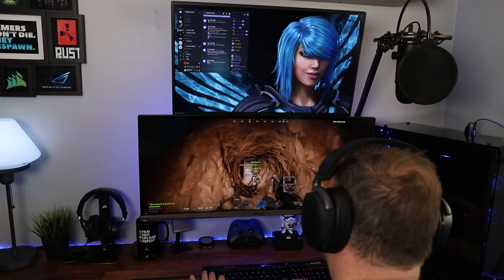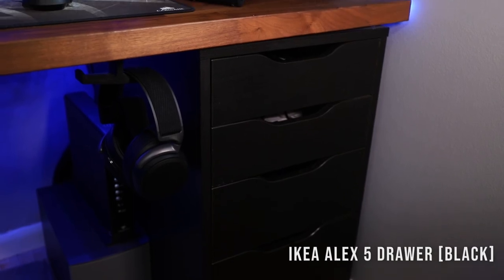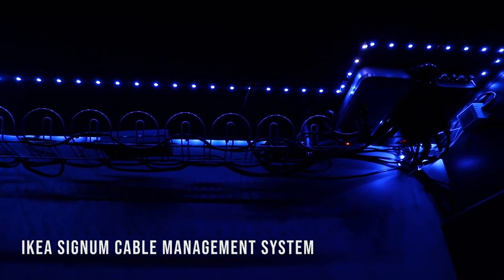My desk was made using IKEA's 74-inch Carl B countertop and two sets of Alex drawers in black on each side. And all this monstrosity of cables are neatly tucked away using the IKEA Signum cable management system. What? You didn't think I could do this all in one day, did you? I'm not that good. Let's move on to the rest of my camera gear.